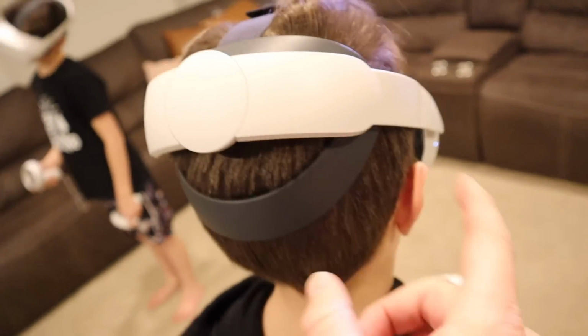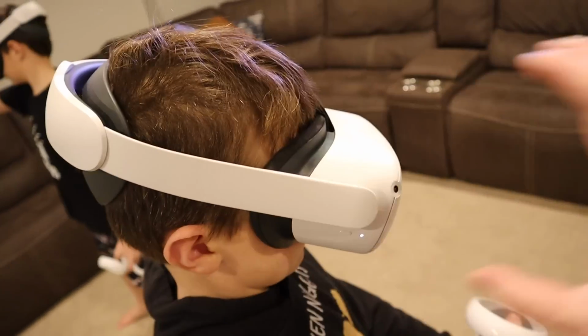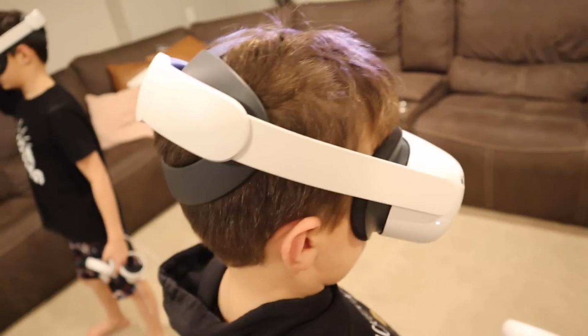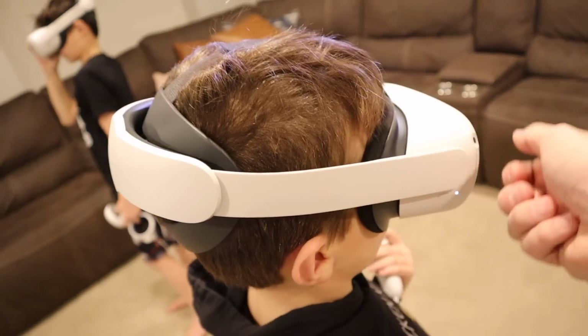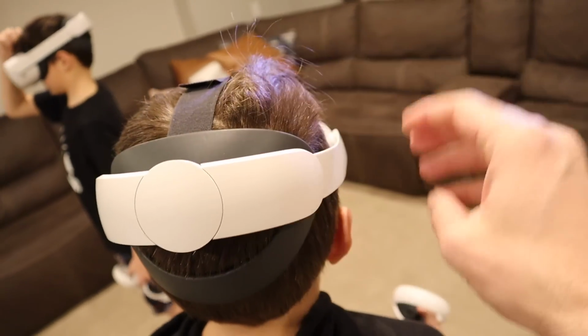But we always tell the kids, before you take it off, just make sure you loosen the wheel in the back. It will loosen it up and then you just pull it straight off your head. We haven't had a single issue with either one of them. So it's been great for us. Just something to keep in mind if you get this, make sure you're not just pulling this straight off your face. You loosen it first and then pull it off.